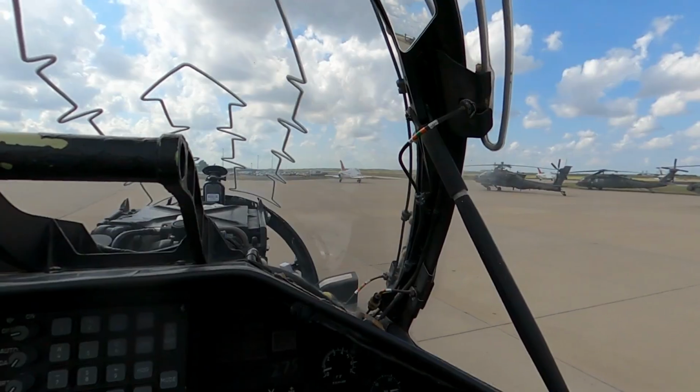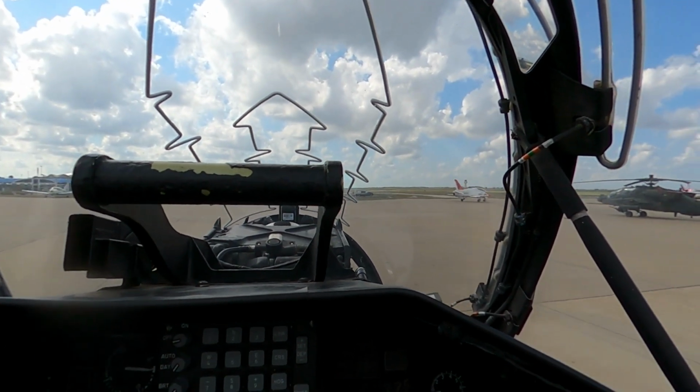With all 4 jets up and ready, it's time to taxi past these Apaches, Blackhawks, and the lone Chinook to runway 13.